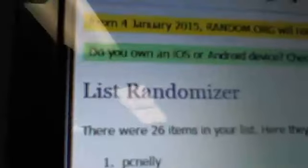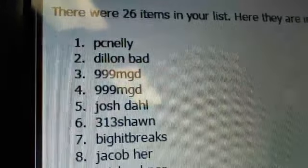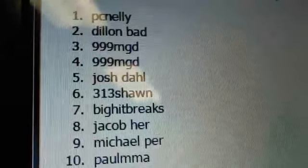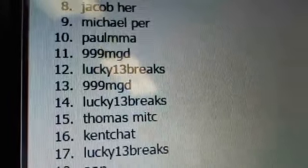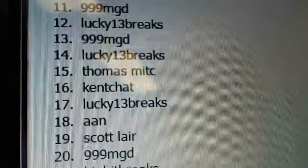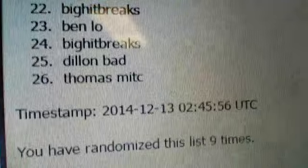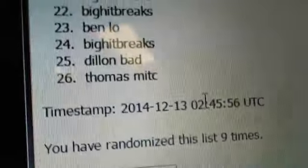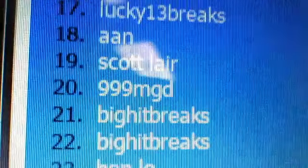Number nine. I'll scroll down slowly so you guys can all see. PC Nelly jumped all the way to the top. Seven years later. Oh, God. Told you I was in the market for a new laptop. Nine times, and I'll scroll back up so you guys can all see what you got. If you guys know your numbers, you'll know who you got before I even read them off.